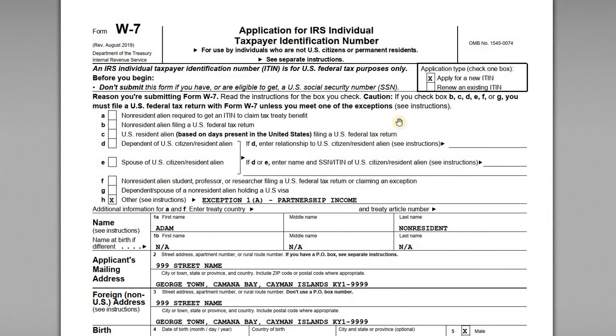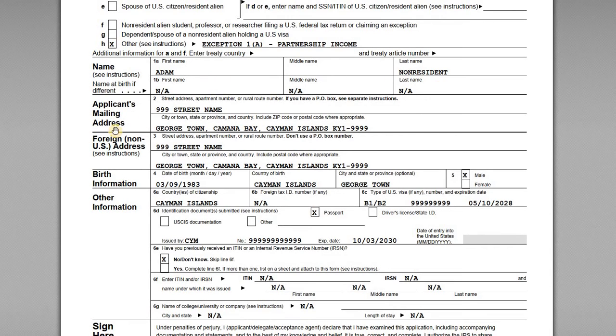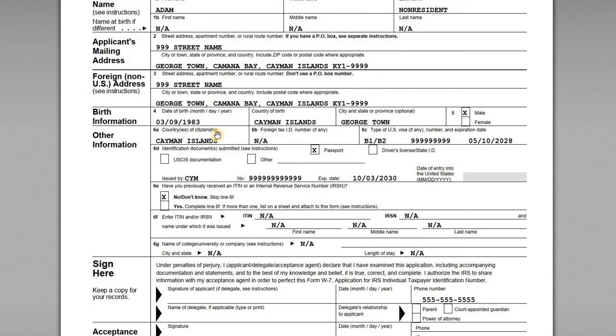So on the W-7, we are marking the top box here, applying for a new ITIN. So we're not renewing one. And the reason why we're submitting the Form W-7 is this last checkbox H, and we are entering Exception 1A, partnership income. Now, the rest of this is pretty straightforward, right? Adam's name, his mailing address in Cayman, his foreign address is the same, also listed in Cayman. His date of birth information, so March 9th, 1983, Cayman Islands, and he is male.